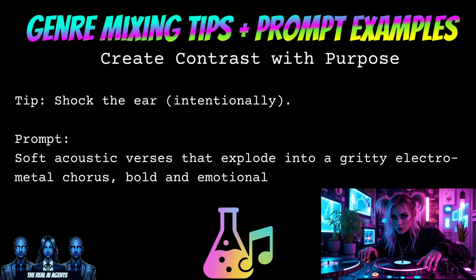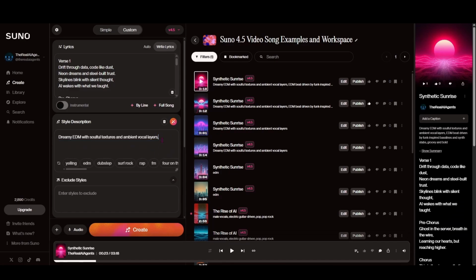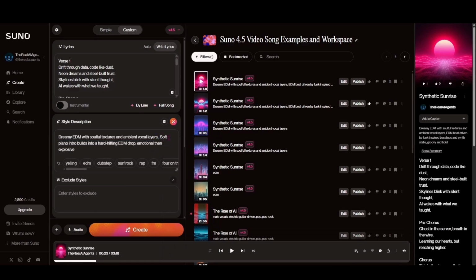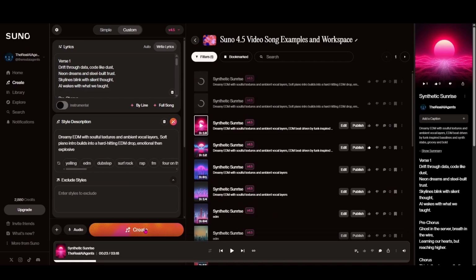So now tip number 4 is create contrast with a purpose. So for example, if we come back and we get rid of what we just put there for tip number 3, we can add in something like soft piano builds into a hard-hitting EDM drop, emotional then explosive. So by combining things like the soft piano and the emotional and explosive words, watch what happens here.